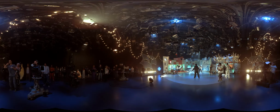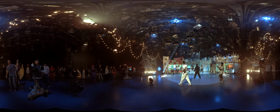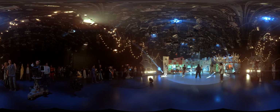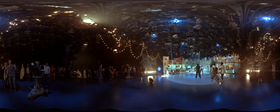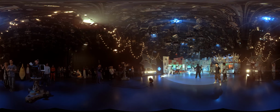We can see that these guys are doing their performance, but we can also see the other side of the studio. If you look over there, you see that Claire and Amaryllis have stopped counting, which means that they now know whether or not Rachel has broken that world record. So we're finding out about that literally straight after this performance. Exciting.